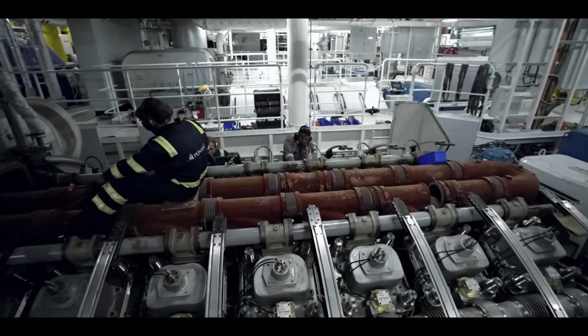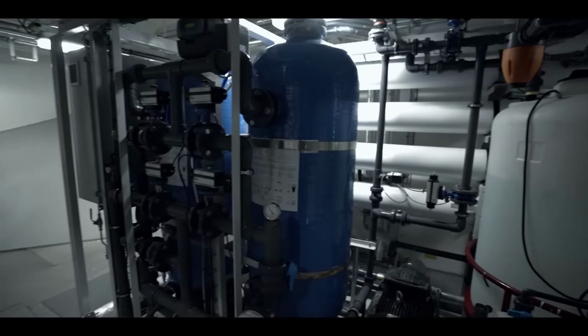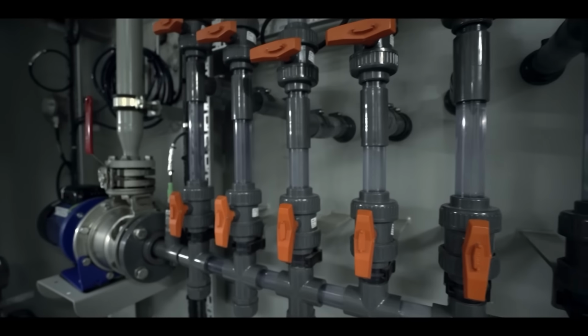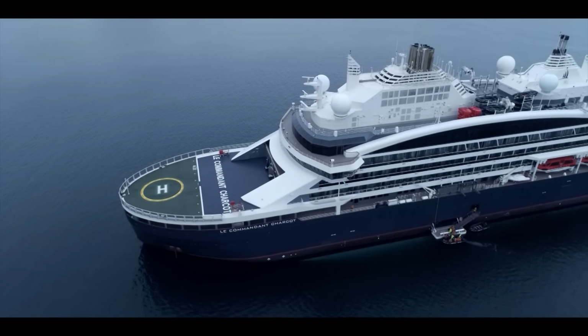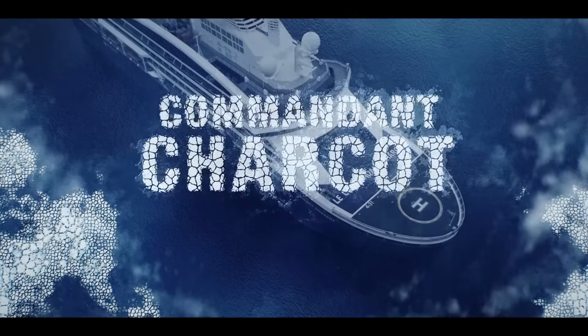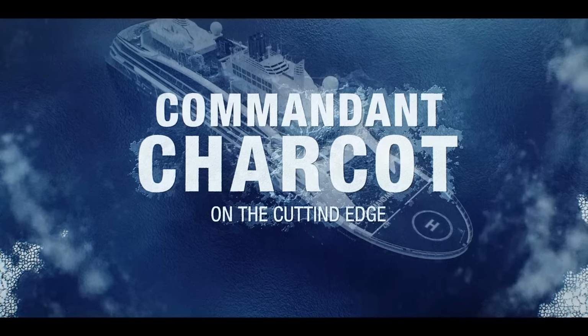And how can it produce its own electricity and its own drinking water to remain in total autonomy in the remote seas when there's no one to call for help? The ship has a 2-month autonomy in polar zones with 0 waste discharge. Let's embark on the Commandant Charcot for a thrilling, chilling adventure in the heart of the ice floes and discover this exceptional, already legendary ship.